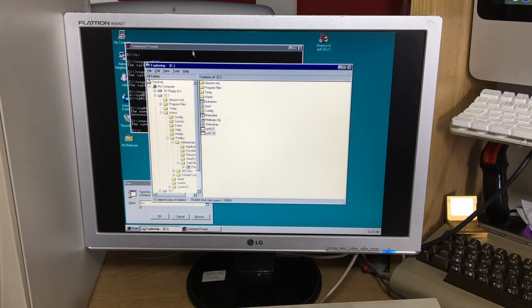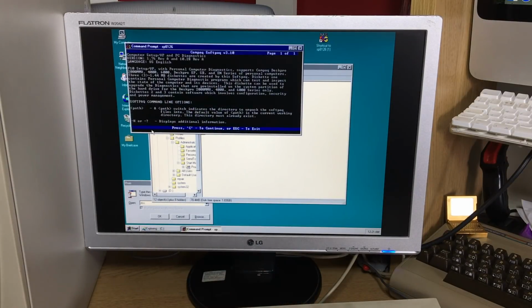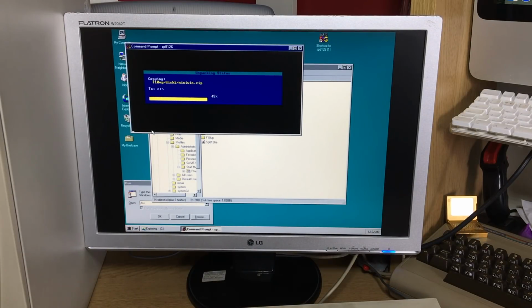Okay. Then we can go back to there. DIR. Now we should just have 8126. Yes. SP8126. There we go. PC diagnosis. C to confirm. A to agree. Yes. Unpacking. And we should have over on this computer our other CD ready for sound, hopefully. We can close that.